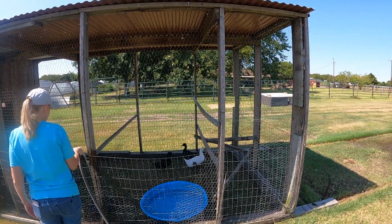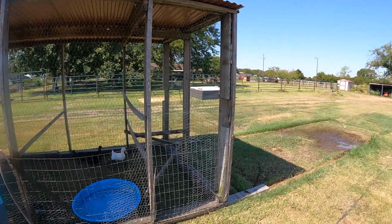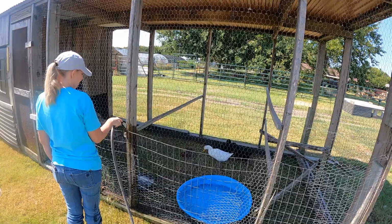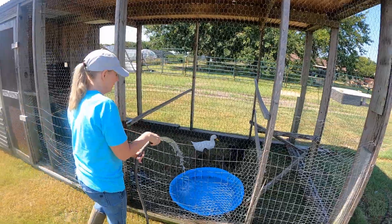So you guys can make a whole new mud hole in here. I guess that's part of how they feed. You see, they stick their bill down in the soil and mud and stuff. That's why they like it muddy. But they do seem to eat some of the grass and seeds and stuff. They are waterfowl.